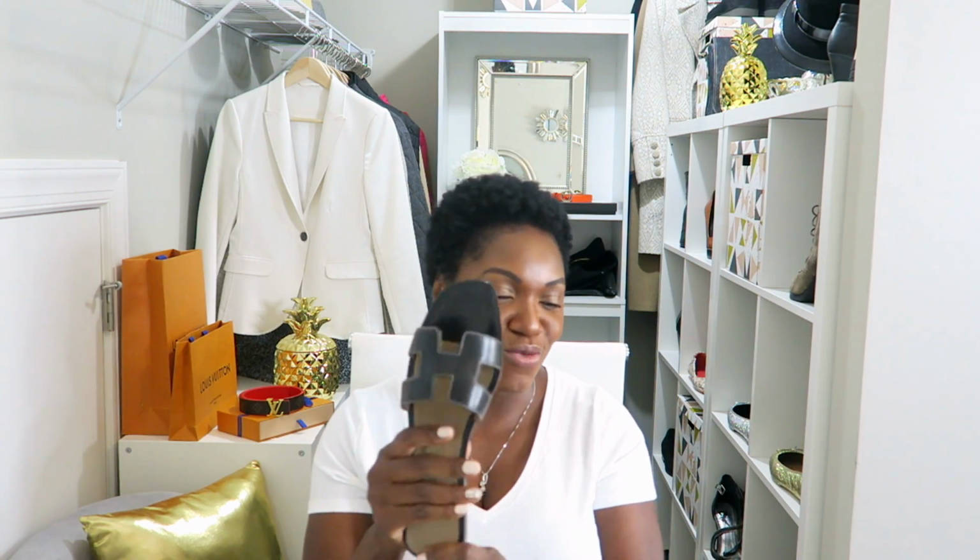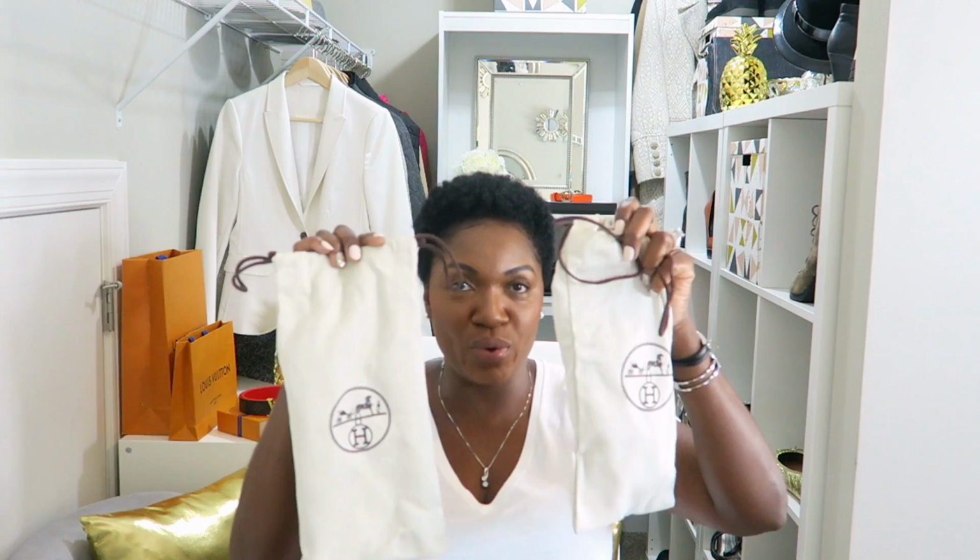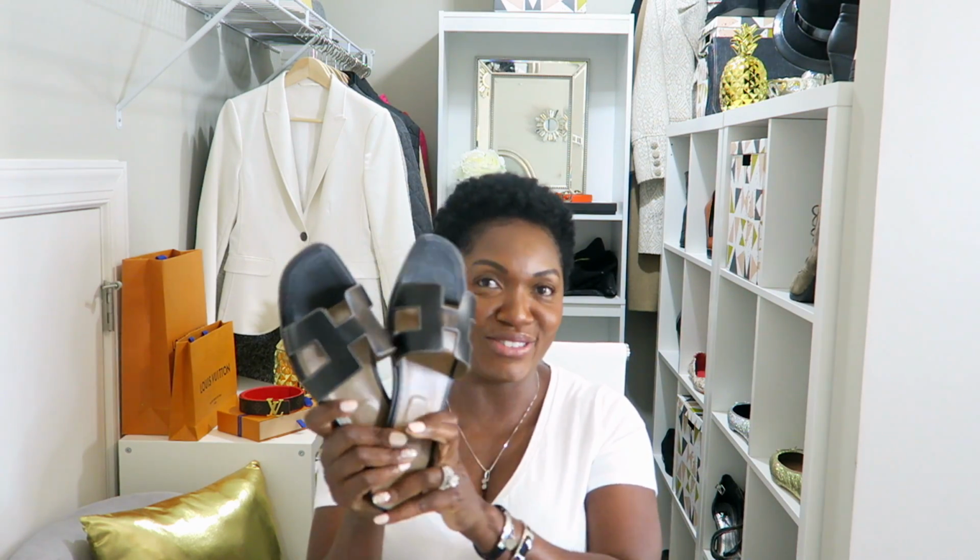These shoes are just so stinking gorgeous. As you can see, the Oran sandals, I'll go ahead and pull out the other one here. I will note that you get two dust bags with these particular sandals, and I love that. I know with my Tory Burch sandals, they come in a really pretty dust bag, but you only get one. So here are the sandals, guys, and this is going to be a quick video. I just wanted to pop in and share this with you.